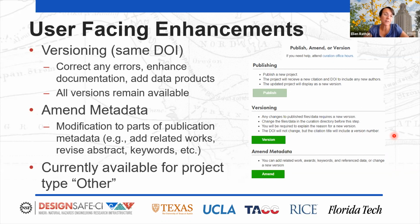Now we have a separate thing called amends, which may sound similar, but this does not change the version of the data set. It just allows you to modify the metadata associated with the data set. So for instance, if you want to add related works, if you want to revise the description or abstract or the keywords. The one biggest problem is changing authors. So please, please, please make sure all your authors are there when you publish it, because it is difficult to change the authorship, because that's associated with the DOI. It's kind of pretty formal.